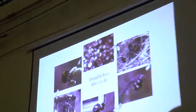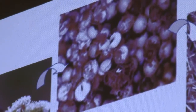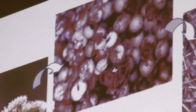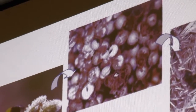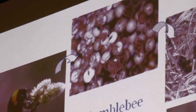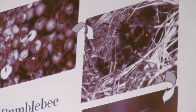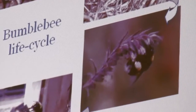So if I just go back a step here, this shows you inside the nest. You can see some baby bees, looking nothing like the adult, as you can see, just very grub-like, and you can see some pots here that contain the nectar. So she'll gather the nectar and put it in a little honey pot, and there's clumps of pollen there as well that the bees are feeding on. This shows you the inside of a nest, and here's a foraging bumblebee. You can see this very nice full pollen load on its leg.